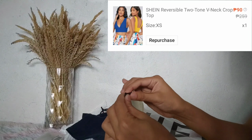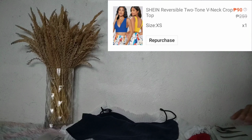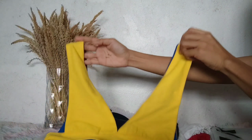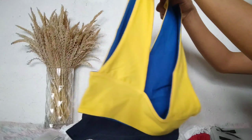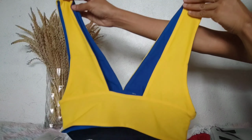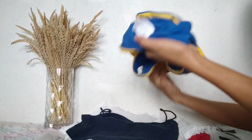Ninth is this reversible two-tone v-neck crop top. I love it because it's reversible. Since the top has a plunging neckline, you need to wear a nipple tape here.